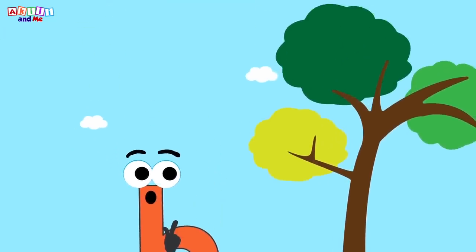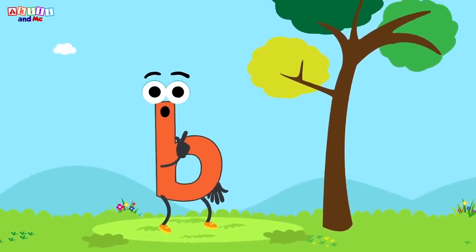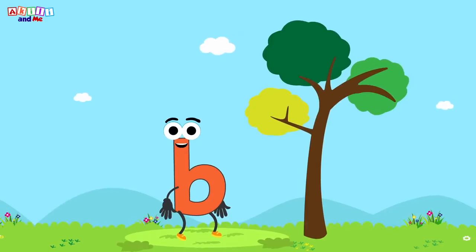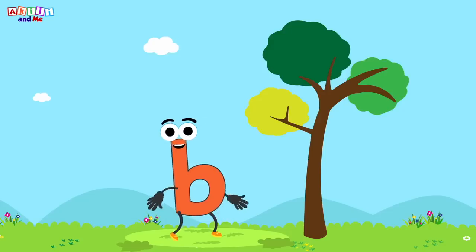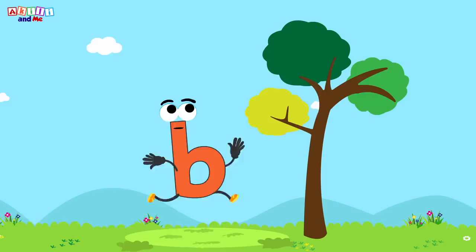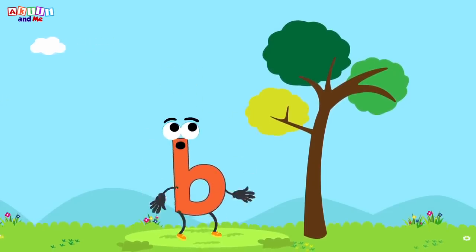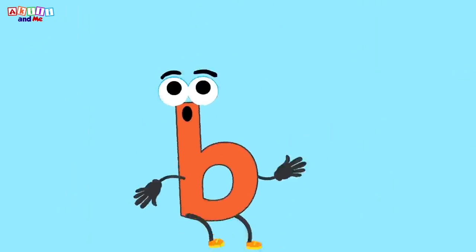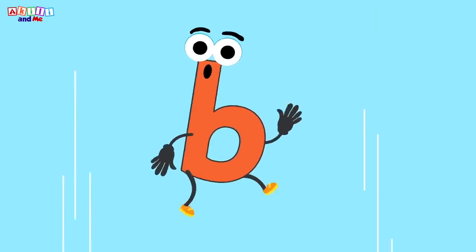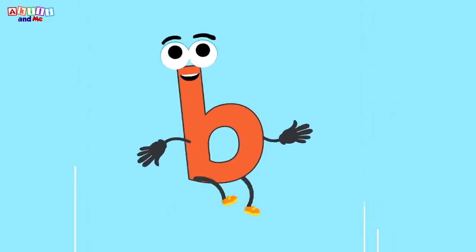Now there's a great big tree to bounce over. Kids, letter B is going to need your help again. This time, you need to say B as loud as you can to help letter B bounce over the big tree. B, B, B. That's it, kids. Let's all bounce with letter B. B, B, B. Wow! Letter B bounced so high, he's reached the sky.